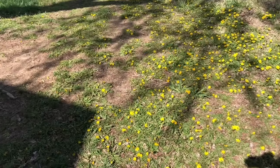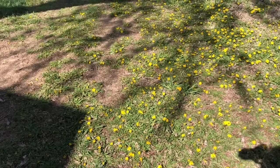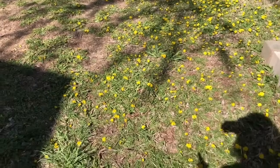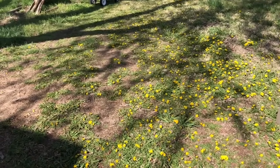Last year, I made a lot of dandelion bread. And I picked all of the heads off of the dandelions. But now look, I have a huge dandelion patch. And these are great pollinators as well.